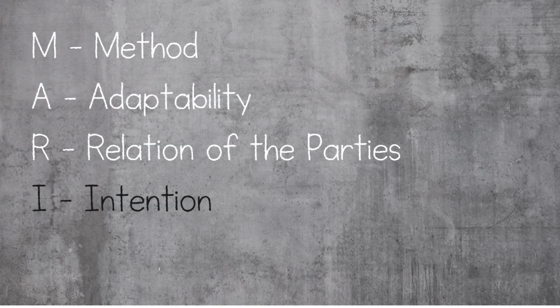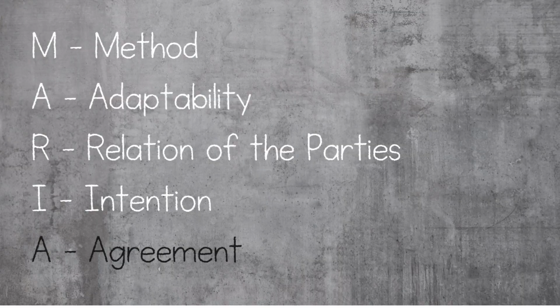So similar to R, relationship, if it seems that the homeowner intended for the object in question to be a permanent part of the property, it stays. So for instance, a desk in a home office specifically built to fit into the alcove, even though it isn't bolted down, could be deemed a fixture. A, agreement. When in doubt, refer to the purchase agreement to determine what's included in the sale and what isn't.